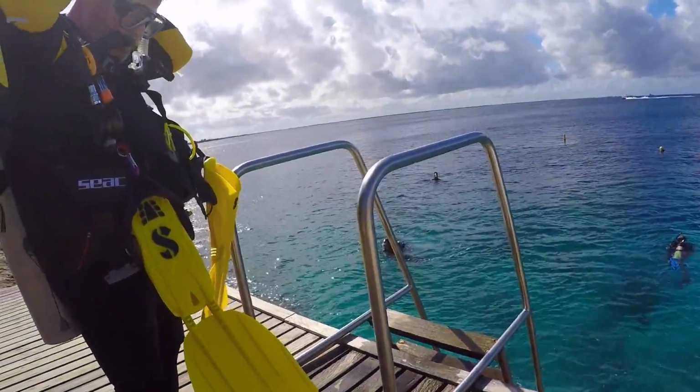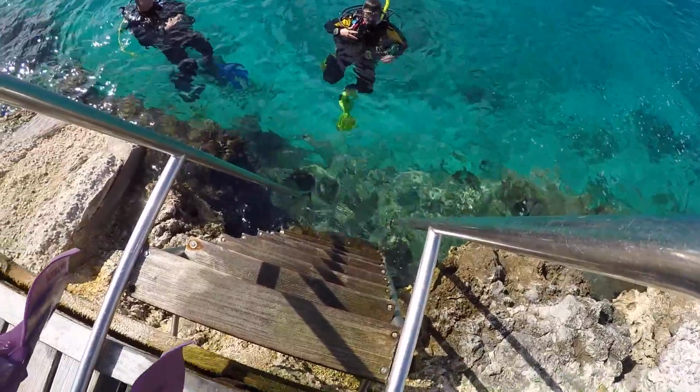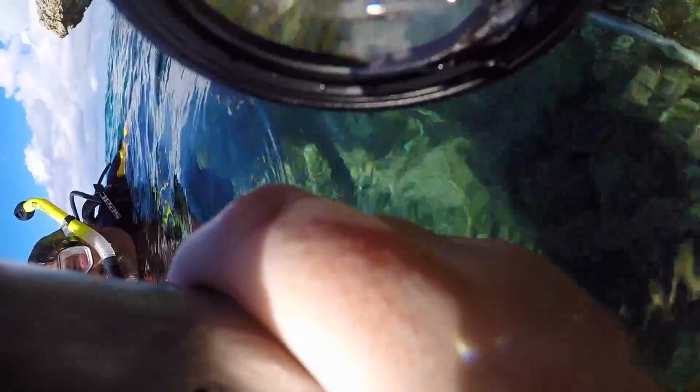I will say looking down that ladder with all your gear on, fins and a camera rig in your hands, does make the jump off the cliff entry option seem more appealing, but we played it safe. You're welcome, Mom.